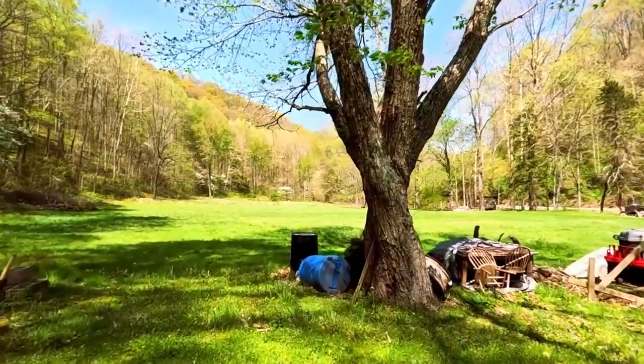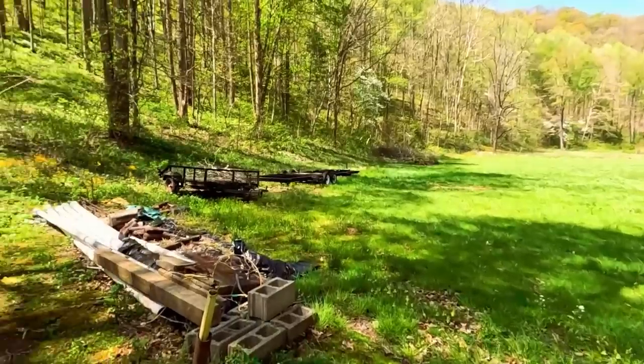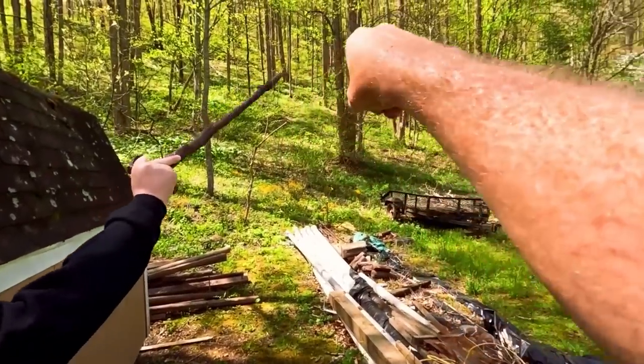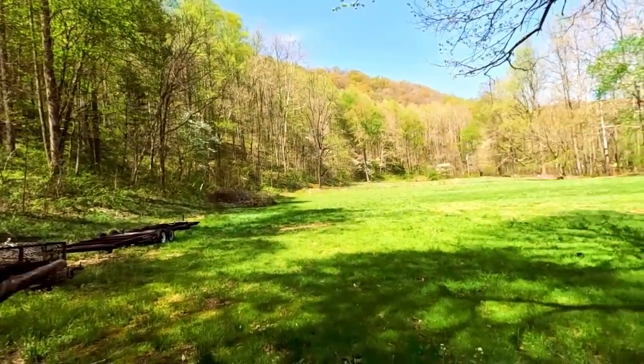I'm right in front of the cemetery entrance, actually. So right here, you can probably get a good shot of this trail. It kind of goes through here, then circles around up through there, and goes down over there to the cemetery on the mountain over there.